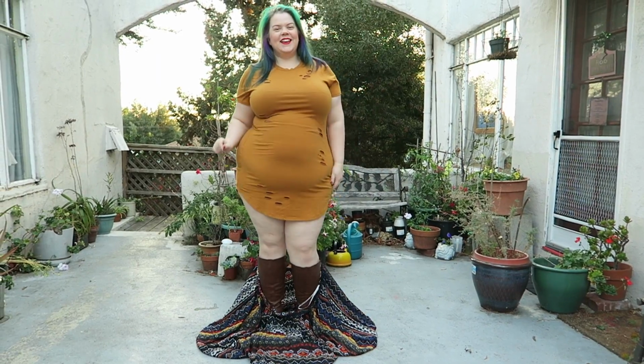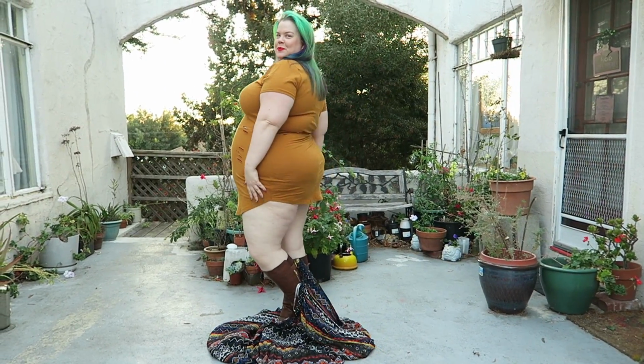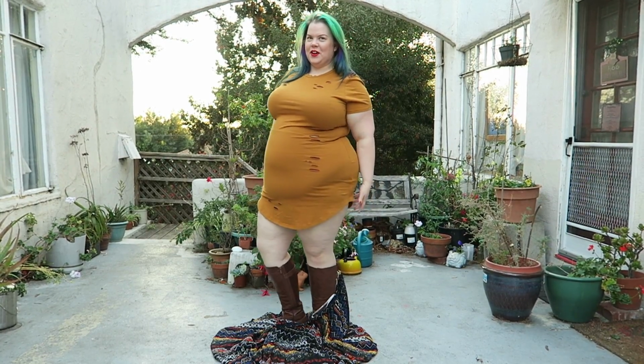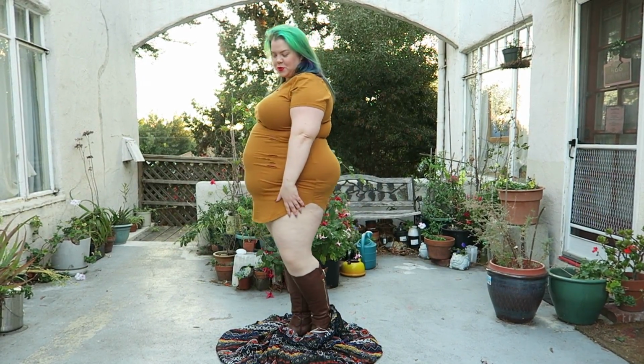Oh, I didn't know that. I was like, honey, we're in the courtyard. This was sold as a dress on Kirby Sense, but it's definitely too short to be a dress.